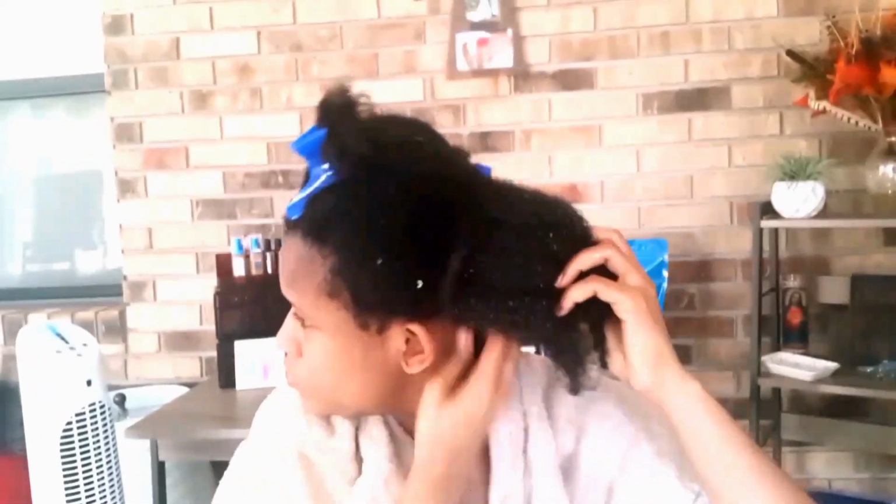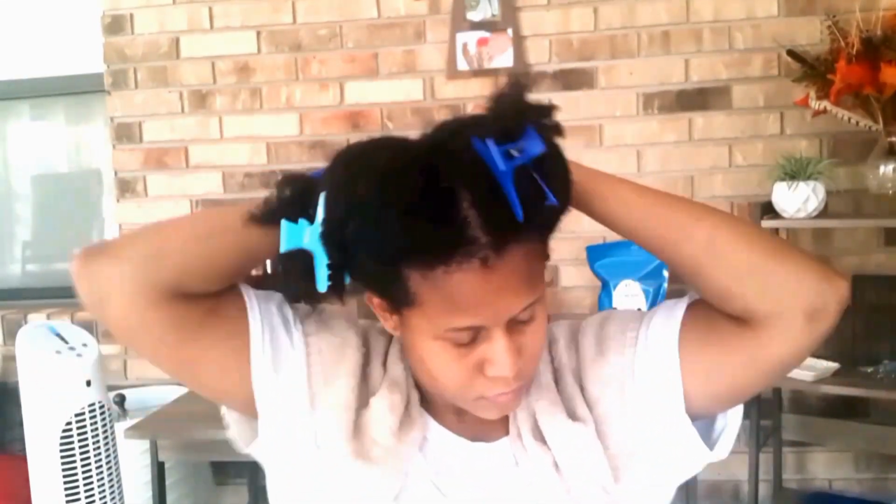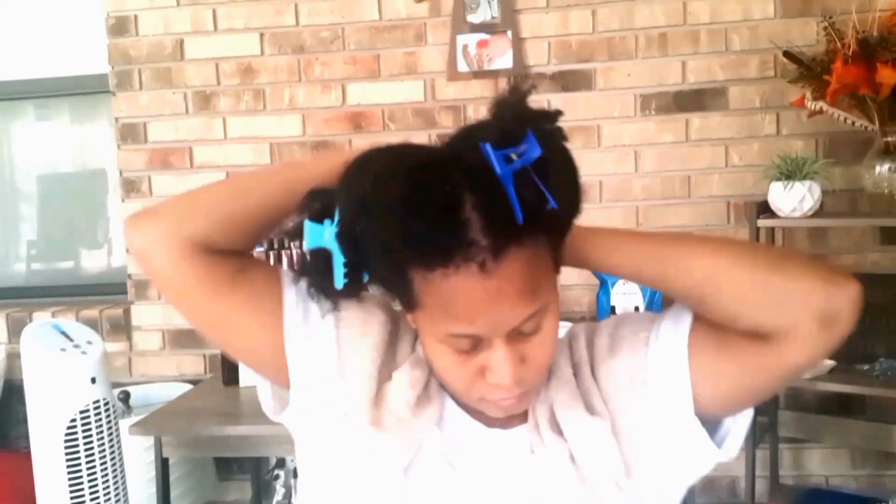So that's our braided section. We still have it. I'm just going to apply the coconut oil onto my entire hair and my scalp and massage it in. And we're going to sleep with this on.